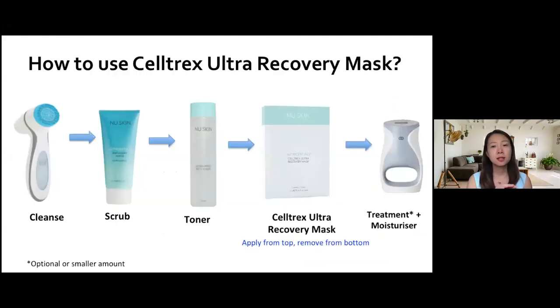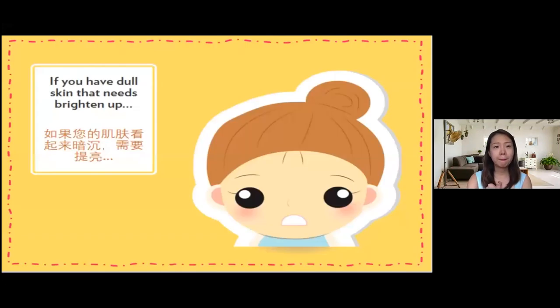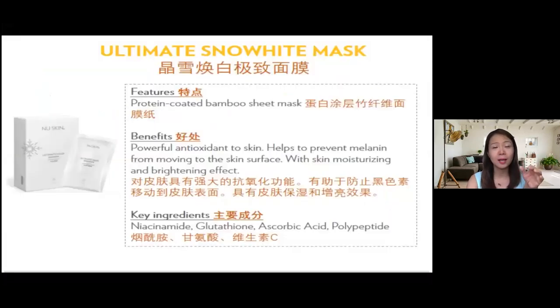So how do we use it? Same for all sheet masks. After cleansing, toner first. Remember, toner first because you don't need to rinse off after that. Then you put on the mask, after about 20 minutes you peel it off, then you rub it in, followed by your usual moisturizer or whatever. And then if you have dull skin, or you want brighter skin, not necessarily dull. I think my skin is not so dull, but last night I used this and oh, I just love it in the morning. I find that it can really, really brighten up your face immediately after you use it. I love it so much, and your hand also brightens up totally, you know.